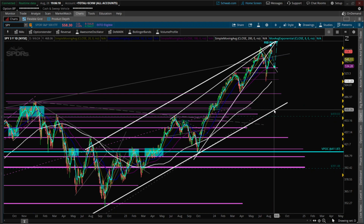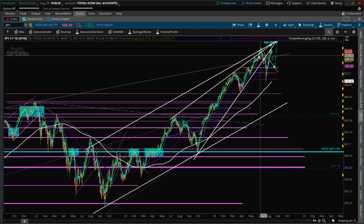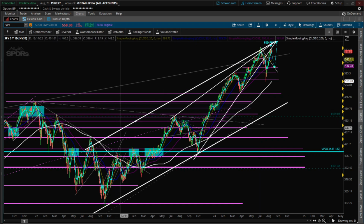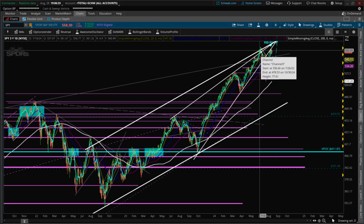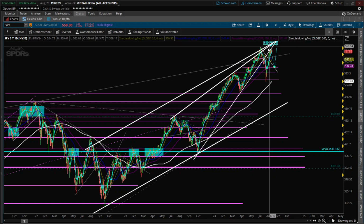On the daily time frame, the traditional technical analysis, we have the filling out of the bearish rising wedge. We also have a potential channel here with the 2 touches at the bottom and the touch from that retracement, and also the trend line from the wedge on the bottom. They all come into a confluence here.